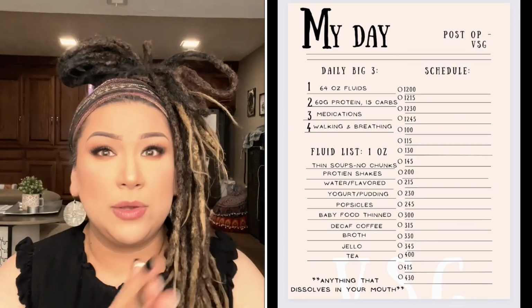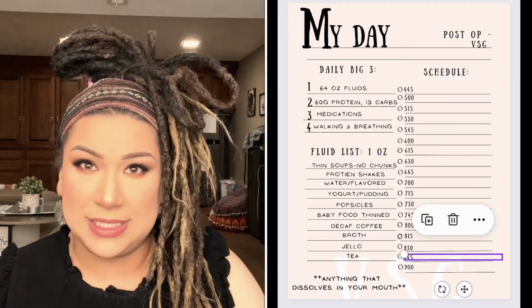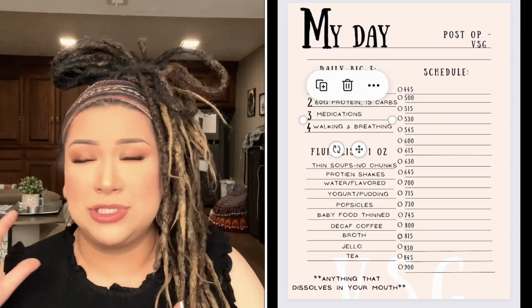I also put my goal, so how much water I was going to need, how much protein I was going to need, and how many carbs. That was super helpful when I was just a bit tired and sleeping. He would still be getting this stuff ready and have a guideline and know what I need to have.